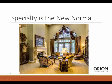Really, specialty is the new normal. There's definitely been a shift in our economy, whether it's all about personalization and customization, which we'll talk more about as we get into it, or the builders are putting in specialty windows and unique window walls, etc. It really is not just your typical sash window that we were used to 20 years ago.